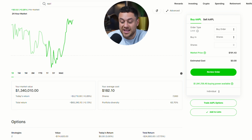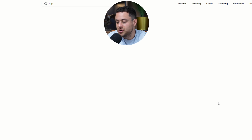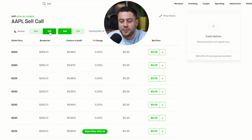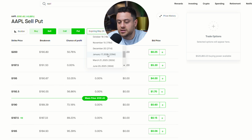We have 7,000 shares of Apple, $1.3 million in Apple stock. Quite a lot. But look, you can do a LEAP put option. So go to Trade Apple Options. You go to Sell Put. And then again, I'm going to pick the same expiration day. So I'm going to pick an expiration date of, let's go for January 17, 2025.